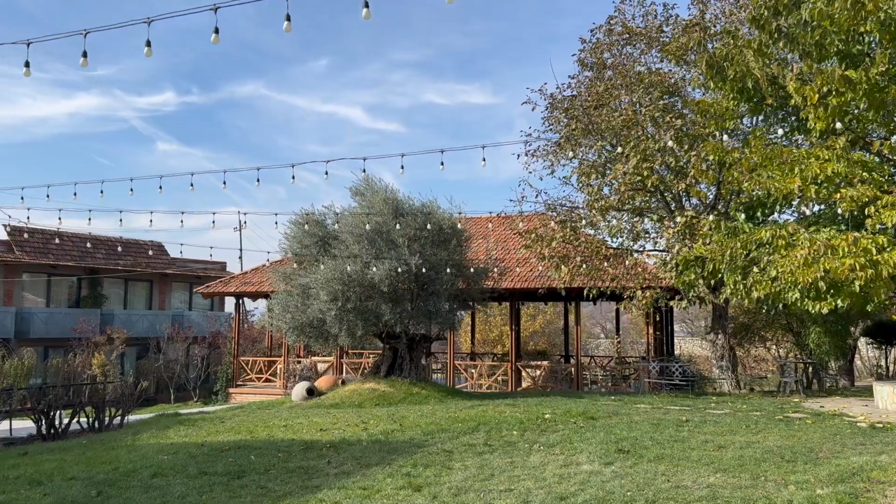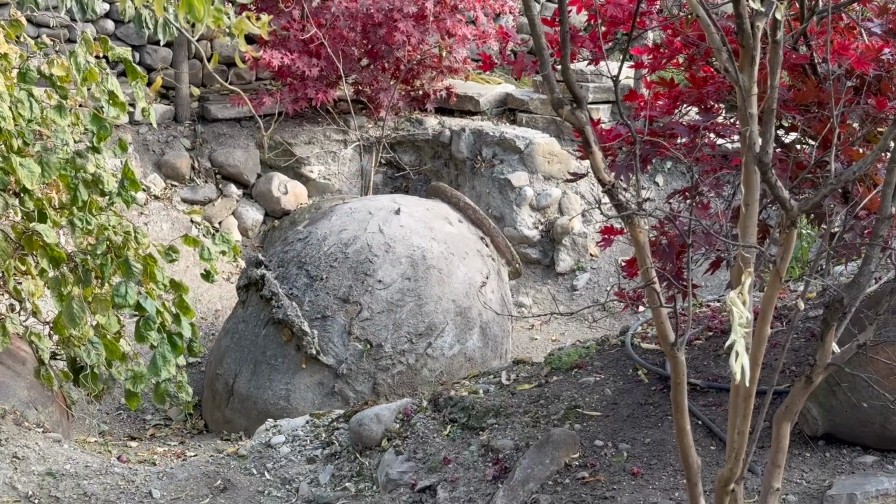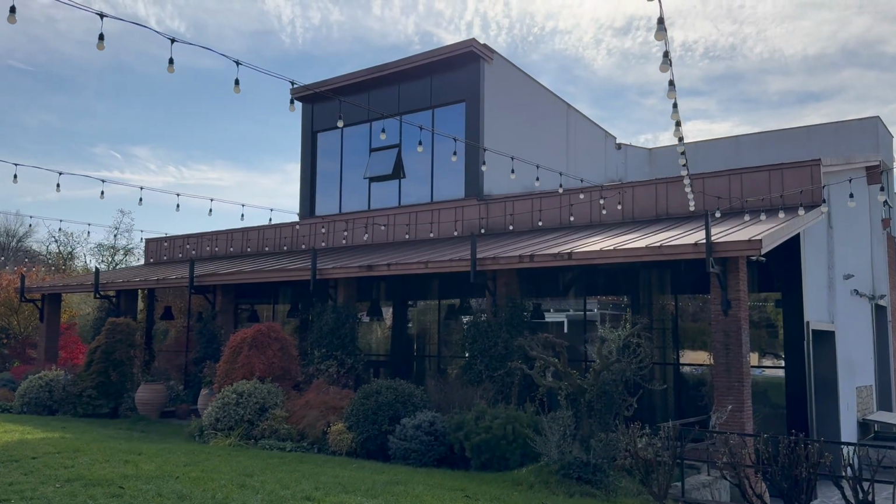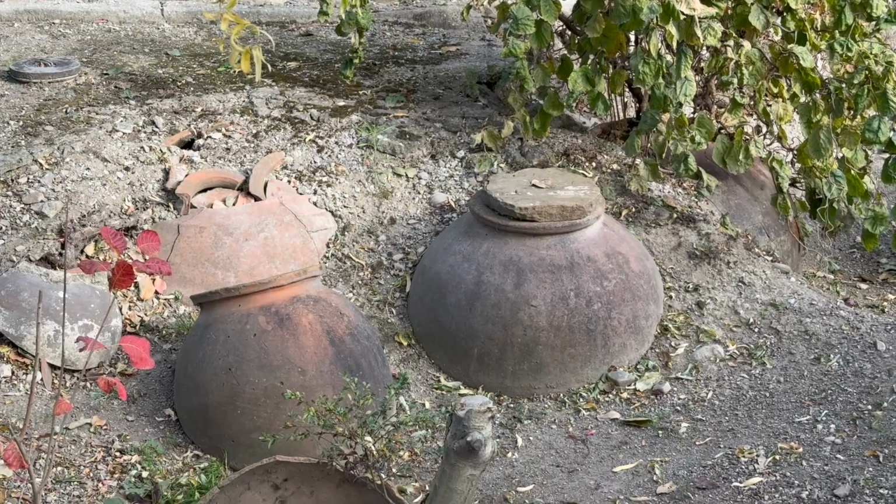When we arrive at the first winery, we take a tour of the modern facility, learning about the 8,000-year-old winemaking tradition in Georgia. We also get to see how they make wine in large clay vessels called kvevri.